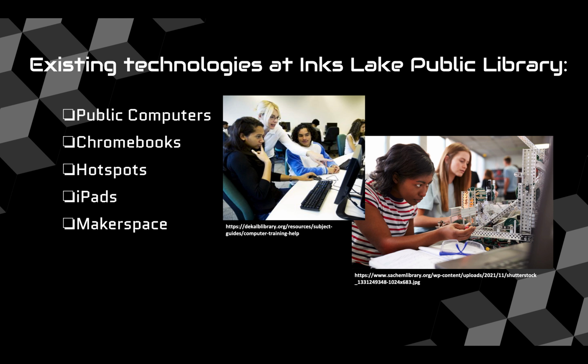The Inks Lake Public Library provides the following up-to-date technology to its users: public computers for the library catalog and internet access, Chromebooks and wireless hotspots that are able to be circulated, iPads for in-house use and circulation, and a makerspace. Staff are constantly looking for new innovative technologies to offer to their library users.